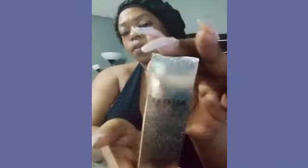So next I have Align and Define Waterproof Eyeliner. And this color is 01 and it's just called black. Love the packaging. Gold detailing. Feels like snake skin. Very nice packaging. Come on, Shein. Come on, Shein.